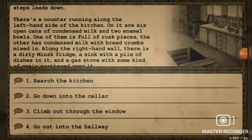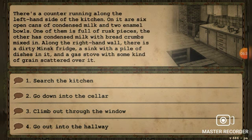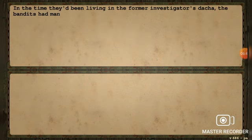There's a counter running along the left-hand side of the kitchen. On it are 6 open cans of condensed milk and 2 enamel bowls. One of them is full of rusk pieces. The other has condensed milk with breadcrumbs mixed in. Along the right-hand wall, there is a dirty Minx fridge, a sink with a pile of dishes in it, and a gas stove with some kind of grain scattered over it. Let's search the kitchen real quick.